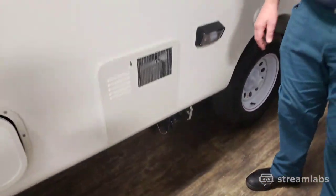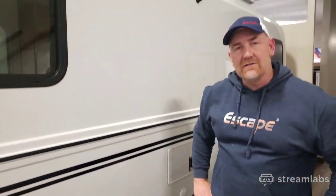A lot of people ask questions about black tanks and flush systems, and being able to put an automatic flush system into the tank. I've seen some reviews of the different flush systems.